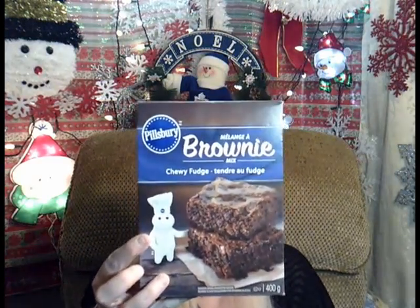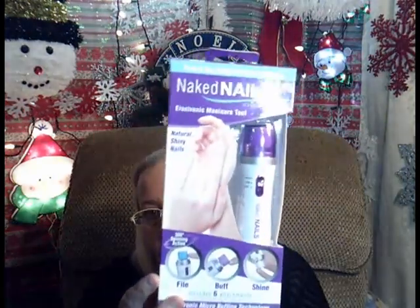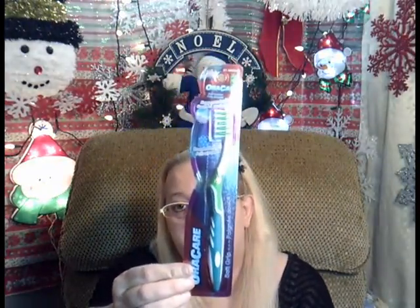And then brownie mix, chewy fudge, and it's Pillsbury, and it was $2 a box. So it looks like this, and I got two boxes. Another product that's seen on TV, it's called Naked Nails. So it looks like this. And it was $4. A toothbrush for $1. And then Arm & Hammer Pro Sensitive Effective Relief Whitening with Baking Soda gel toothpaste. It looks like this. And it was $2. A bottle of hair cream, and it was $4. So it looks like this.